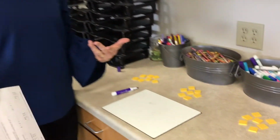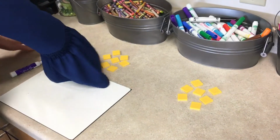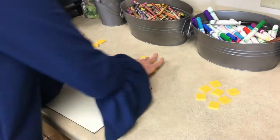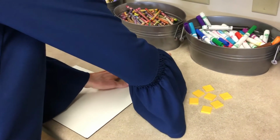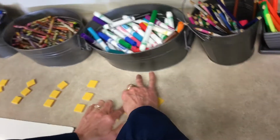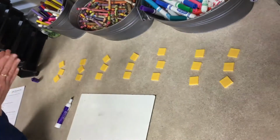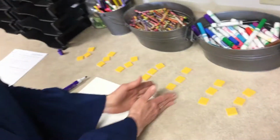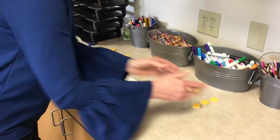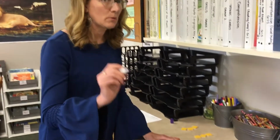And I don't have dog biscuits, but I do have these little yellow chips. So they eat 3 dog biscuits a day for 7 days. So we need to get these 3. There's 4 days, 5 days, 6 days, 7 days. Okay? So you eat 3 dog biscuits a day for 7 days. We have 1, 2, 3, 4, 5, 6, 7 days. So we're going to make this into our multiplication problem.